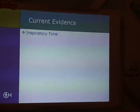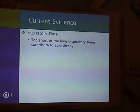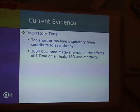Inspiratory time, my favorite setting. This really can help you improve the synchrony by making sure that you're setting it appropriately. Too short or too long, as I've said multiple times, can cause asynchrony. And really knowing how your ventilator functions and sets the inspiratory time and how it affects all the modes. As we said, each ventilator company creates their own algorithms. None of them can use the same ones because they're all copywritten. So knowing how your machine works and knowing how to use it well is just as important.